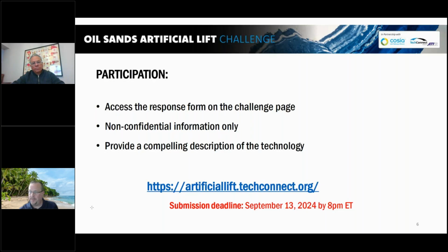This last bullet point: provide a compelling description of your technology. That is key. A response to an innovation project isn't exclusively a technical document, nor is it exclusively a business document. You are providing a story to COSIA about your organization, about your technology, and why you want to work with them. So when you are putting together your story, you need to make it engaging and interesting.